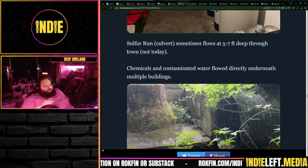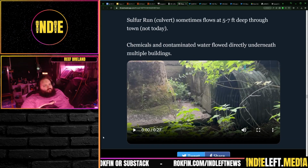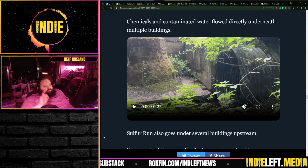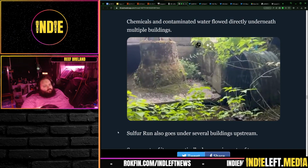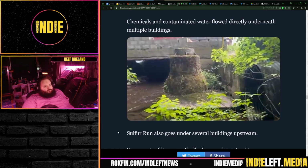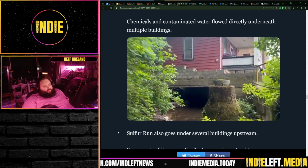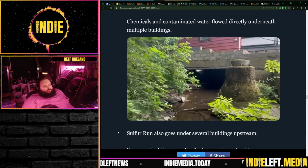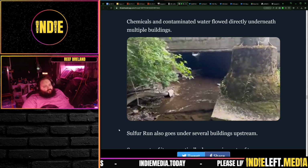Sulphur Run sometimes flows at 5 to 7 feet deep through town. Not today. Chemicals and contaminated water flowed directly underneath multiple buildings. And here's another 27-second video of it flowing. With the lack of rainwater, maybe the water tables just hold up for a bit. You know? Yeah. So all that chemical is just sitting somewhere.